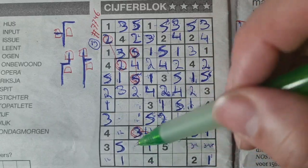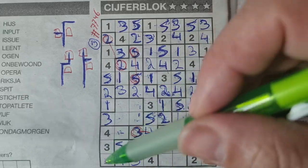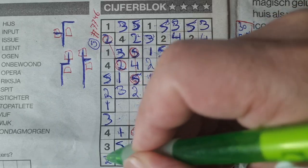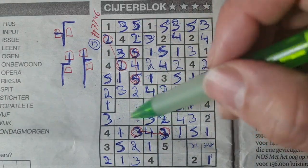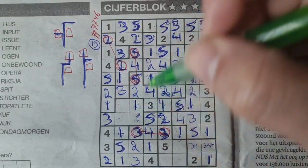2 numbers left in this area. For numbers 2 and 3. We have a 3 there. No 3 there. 3 should be here. And 2 goes there. 1 and 2. We have a 1 now, so no 1 there. 1 should be here, and a 2 goes there. I marked those 2 boxes earlier with a 1. We have a 1 now, so this box can't be 1 anymore. That box should be a 1.